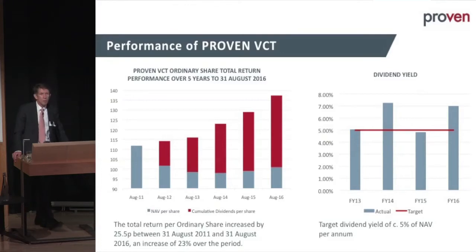You can see that apart from in the first year of the series, a period in which the VCT paid a dividend of 12.6 pence, the net asset value has stayed fairly constant at around £1, whereas the cumulative dividends paid over the period have totaled 36.6 pence. So that means that the total return increased by just over 25p over the initial net asset value at the start of the period, which is an increase in total return of 23% over the 5-year period.